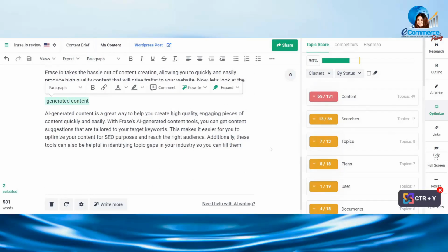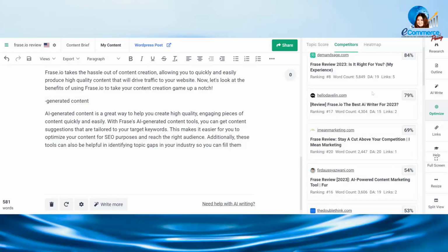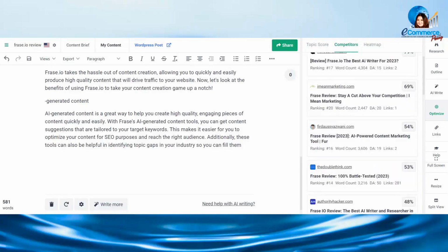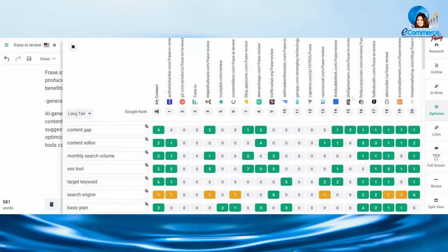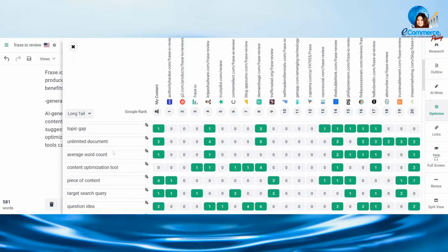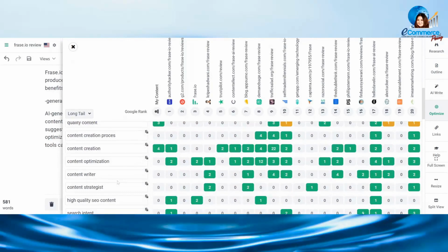So when you look at optimizing your content, you can actually go to competitors as well and take a look at what the competitors' scores are. And you can also see this very useful heat map. This heat map will show you all the top 20 competitors on the first row, and then the long tail keywords or even topics that the competitors' articles have covered. So from here, you will be able to identify and categorize your best content opportunities.